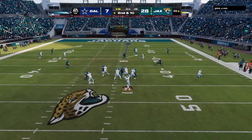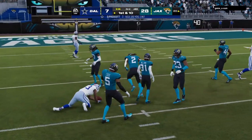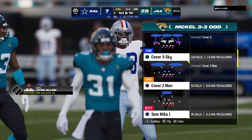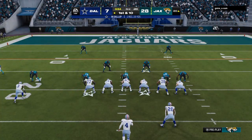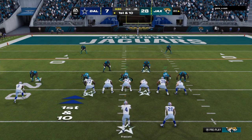Prescott now on 2nd down. Got an open man. It's Michael Gallup. And he's going to have another 1st down as the tackle's made at the Jaguars' 20-yard line. 19 yards to pick up there. Move the chains. Under a minute to go in this 3rd quarter as they come up 1st and 10.